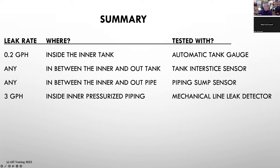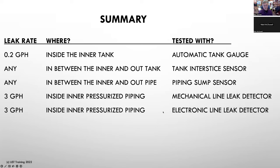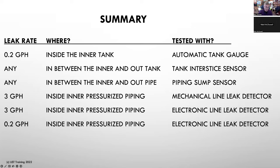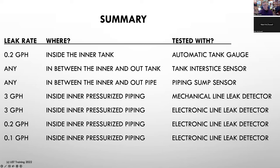Also talked about the electronic line leak detector, similar to the mechanical one. It is looking for a 3 gallon per hour leak inside the inner pressure piping. However, depending on its programming, it can look for a 0.2, 2 Coke cans an hour leak, or a 0.1, 1 Coke can an hour leak. You can either have a mechanical or an electronic leak detector. You can't have both, but if you have a pressurized system, it's really critical to know what device you have because you need to know how to respond. If you're getting slow flow, you probably have a mechanical leak detector. If you have no flow, then you've probably got an electronic line leak detector.